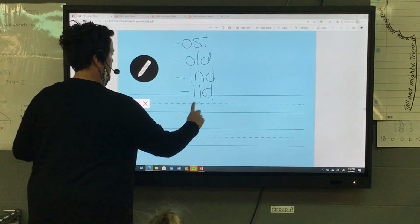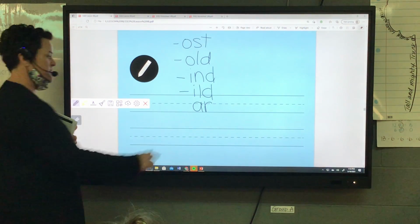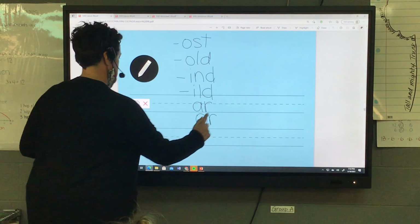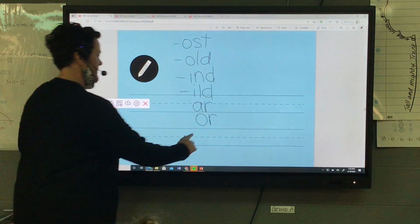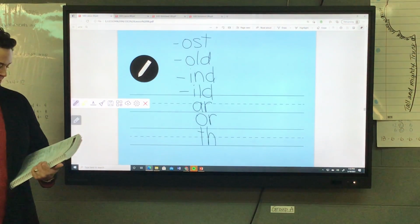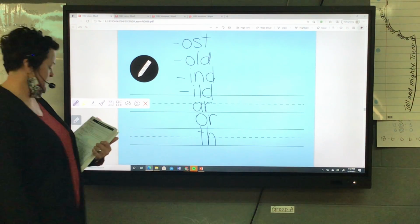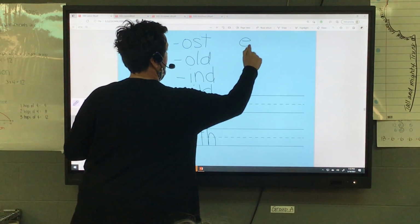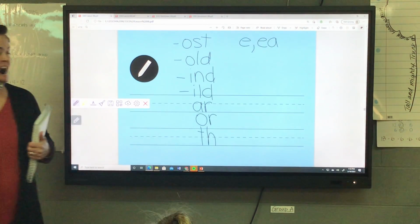R, like we're pirates. Or. O-R. Like in thin. T-H. Okay. Next we had short E, two ways. E. So E and E-A. E-A. They both say eh.